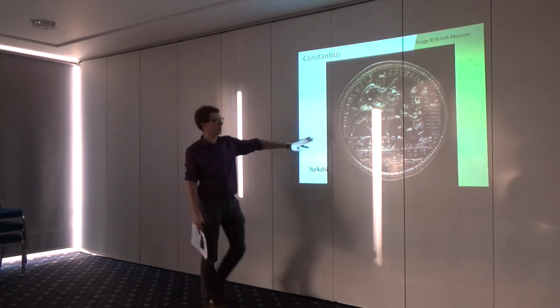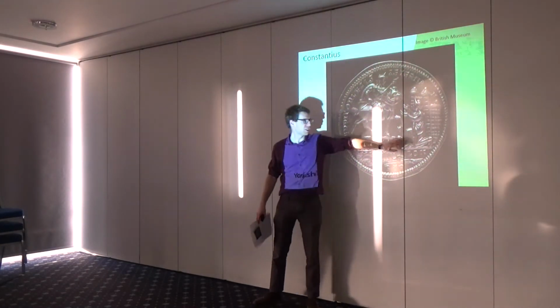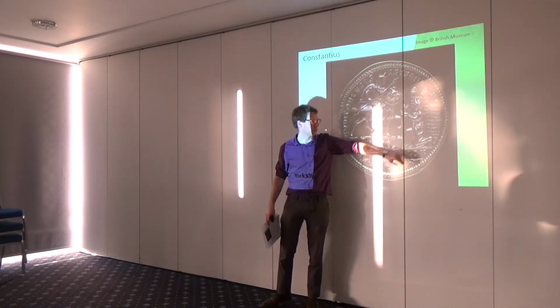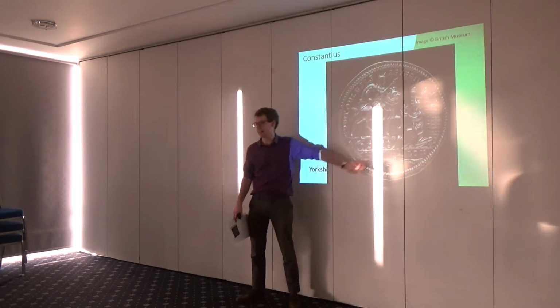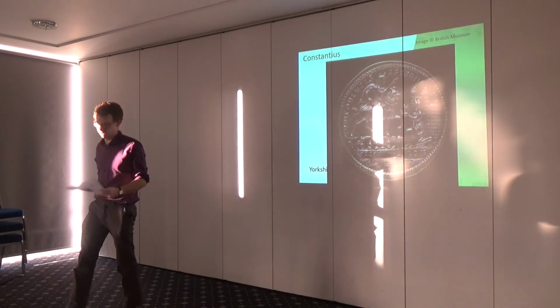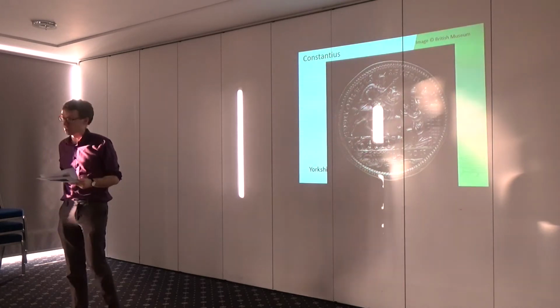So you see the emperor here on horseback, Emperor Constantius, marching into London. Britannia is depicted kneeling down before him. We know this is London, so it's LON at the bottom here. And with the ship at the bottom, he's sailing his armies up the River Thames to London. And the legend reads Redditor Lucis Aeternae, so restorer of the eternal light.